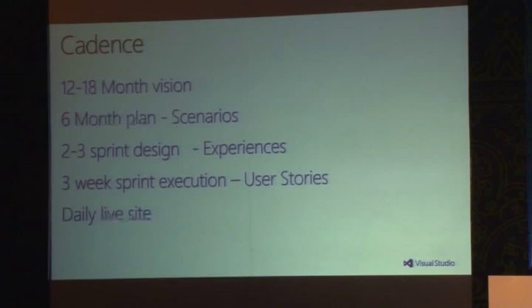So that's how we used even the work breakdown: there are end-to-end scenarios, there's a vision, then there are scenarios, experiences, and user stories, and we roughly tried to align them to how often you will need feedback on those things. Effectively, that's why we do these three-week sprints: because we thought that the pace at which we could deliver and get customer feedback seemed like the right level.